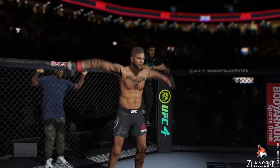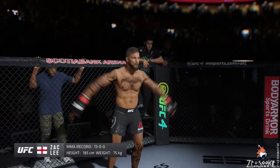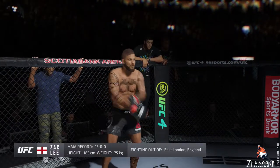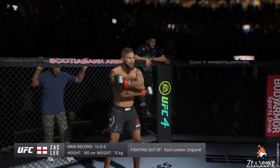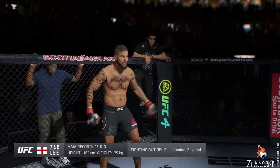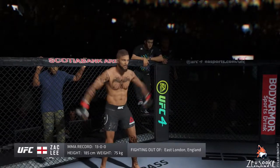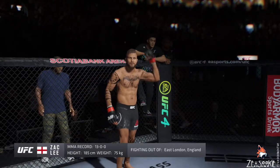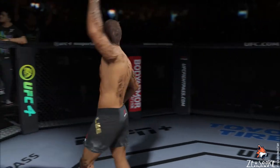And now introducing the champion, fighting out of the red corner. This man is a jiu-jitsu fighter, holding a professional record of 13 wins, no losses. He stands 6 feet 1 inch tall, weighing in at 165 pounds. Fighting out of East London, England, ladies and gentlemen, presenting the reigning, defending UFC welterweight champion of the world, Lee.